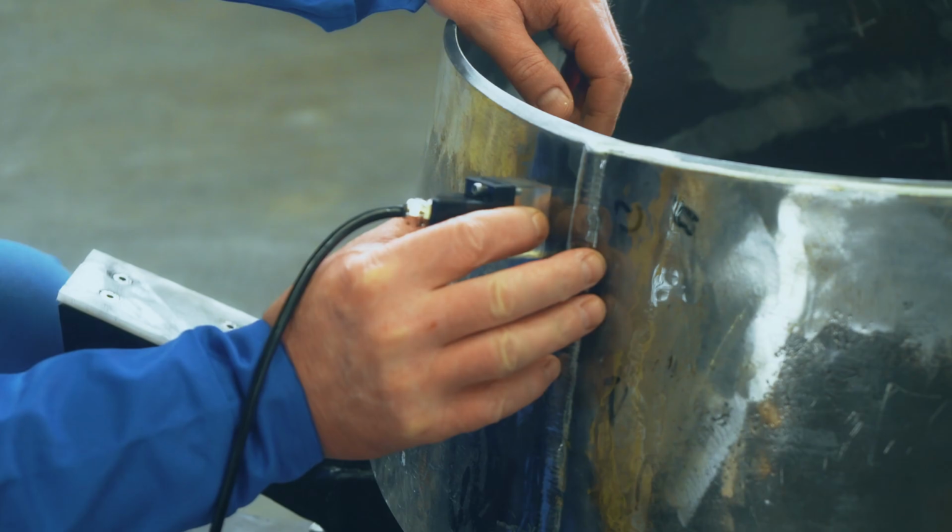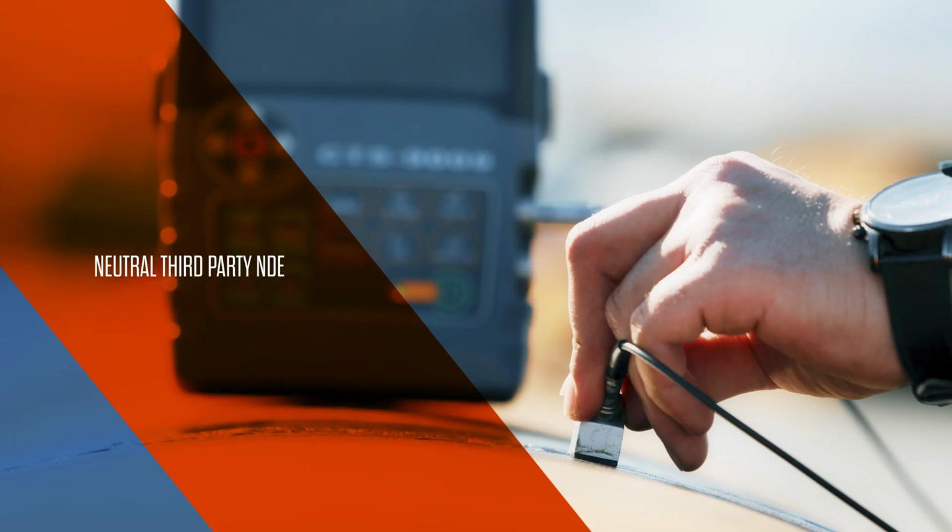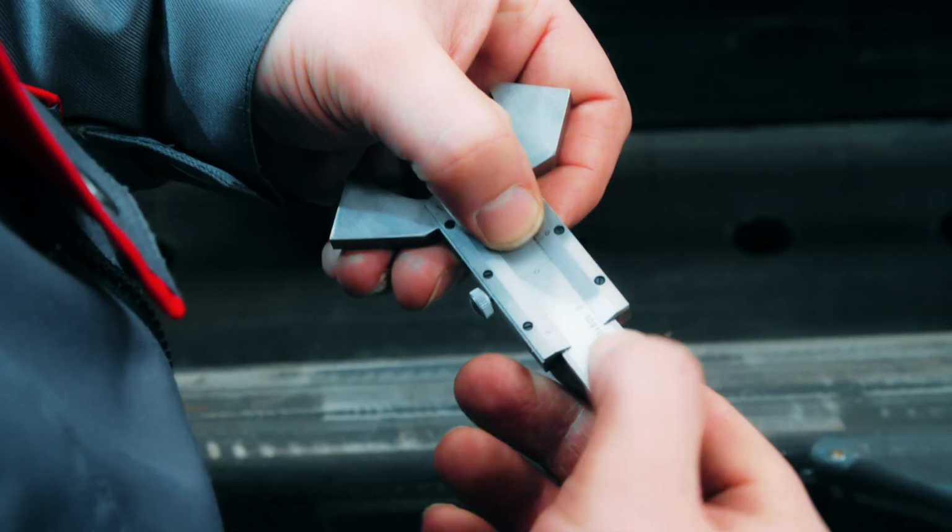Non-destructive examination is a way that we can test those welds without physically destroying the piece. So we do all of them in our shop through a third party to keep it kind of neutral. It works best for our customers that way. So we bring them in, they do all the testing to check whether or not those welds are good, they meet the standards. We have the processes and the equipment in place to just be efficient and effective at making those welds.